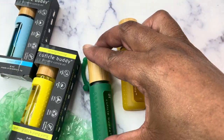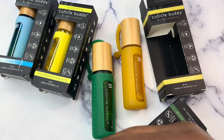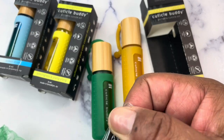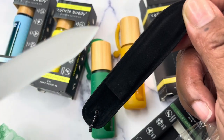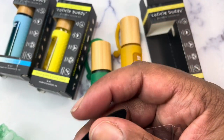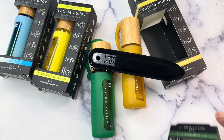So I got these cuticle buddies, 4 different ones. And then I also got a couple of nail files. This might encourage me to do my nails. So we have our glass nail file. I got the gray color. And that is what I picked up from NBM. So you can head over to shopnbm.com if you are interested.